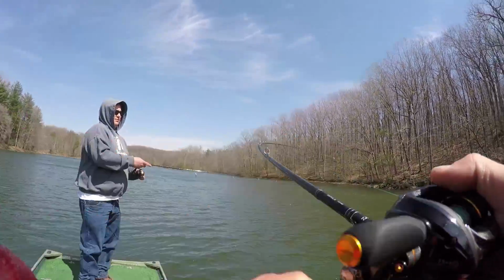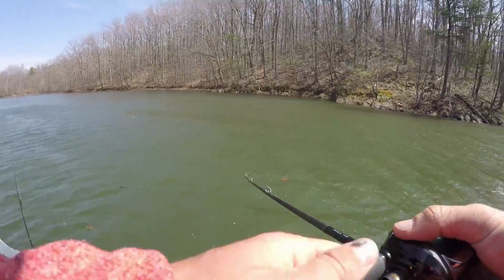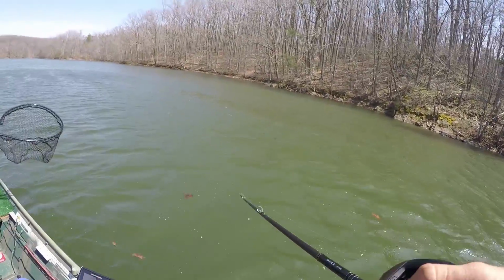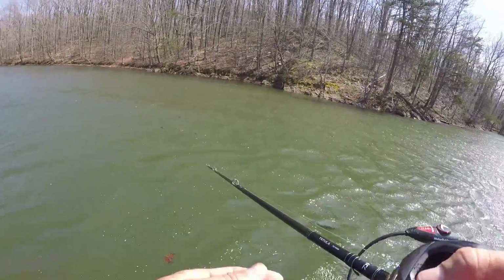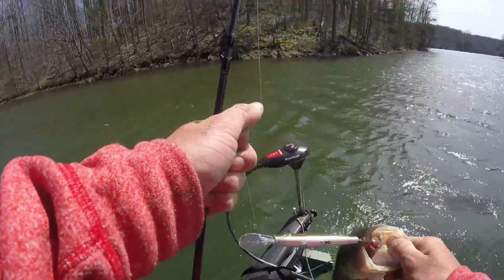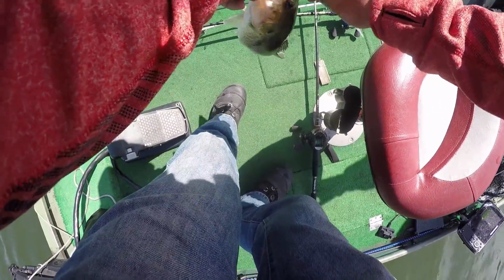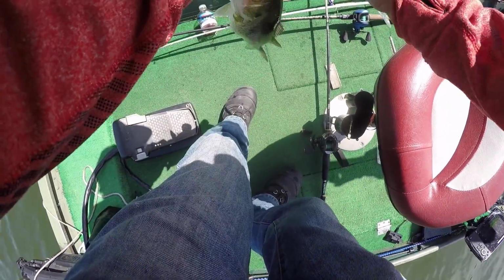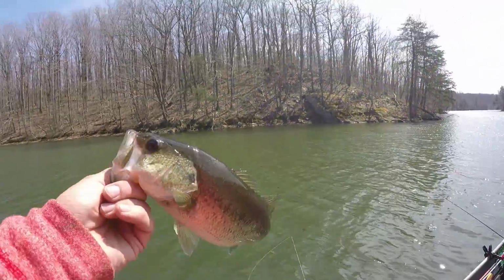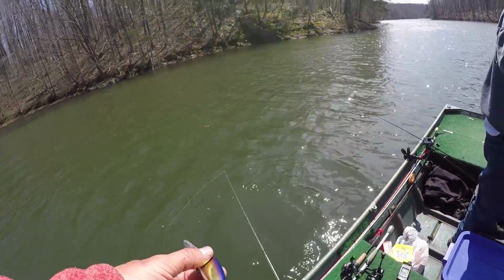Holy crap. Never mind, never mind. Holy crap. He plowed it. You ain't that big. The way he hit was phenomenal. Phenomenal hit. That's why people love the jerkbait so much. Let's see, that would have been a keeper at 12 inches, barely.